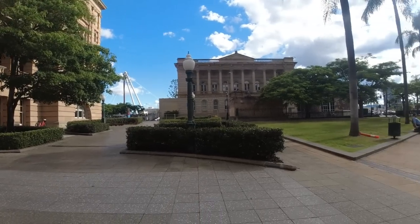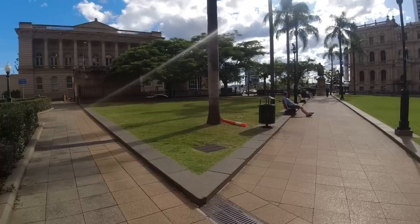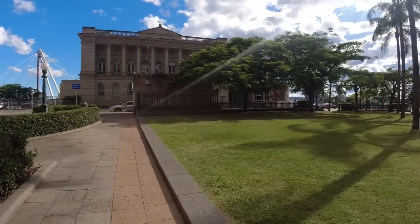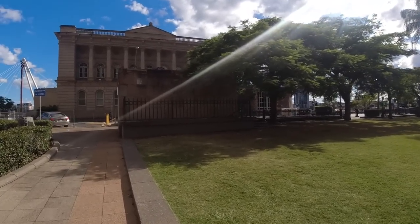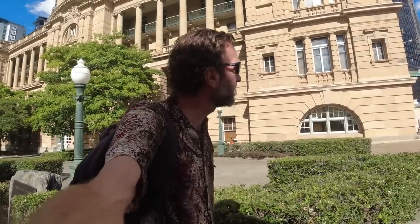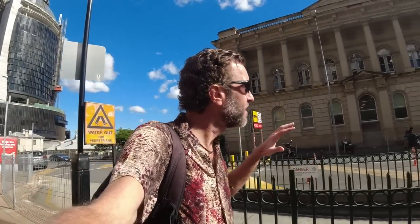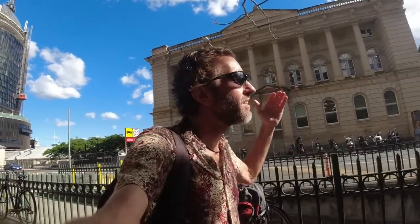So today is April 5th. It is currently 87 degrees Fahrenheit, that is 30 degrees Celsius. Let's go take a look at that art there. Looks like it might be some native art. So it is just perfect weather conditions. Good and warm, but not overwhelming. Not as humid as up north in Cairns. A lovely, lovely day here.